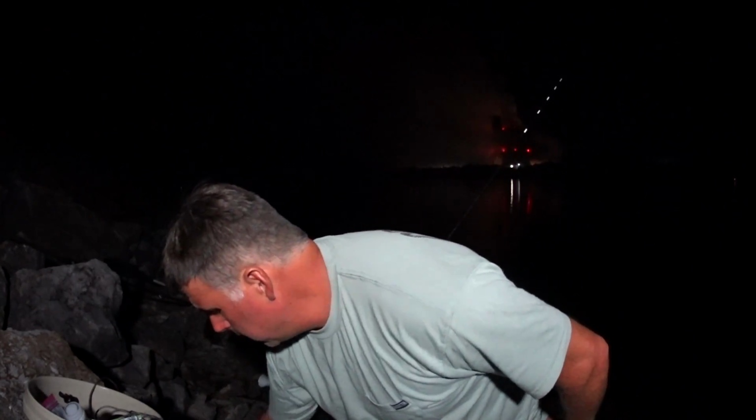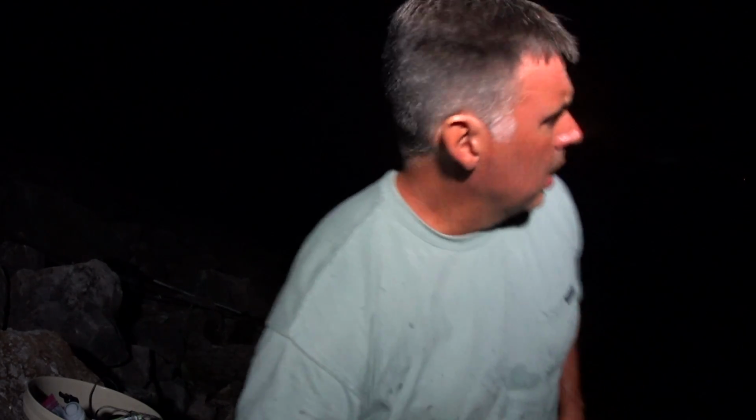On little threadfin shad, man. It was fresh though, stopped by through my net. I just knew that was a flathead. Usually a blue cat takes off and hits it hard, you know. That thing was just barely easing, just like many flathead I've caught. And so I just reached down. I knew he wasn't really putting enough pressure to set the hook.